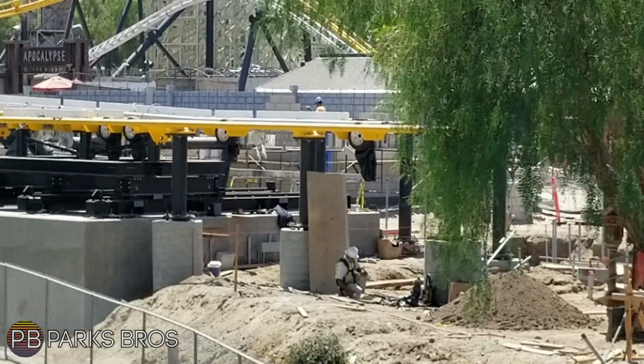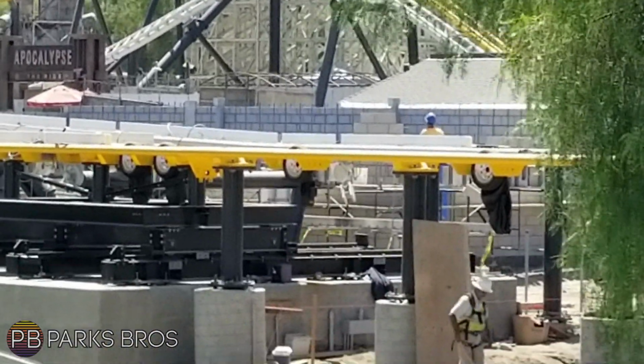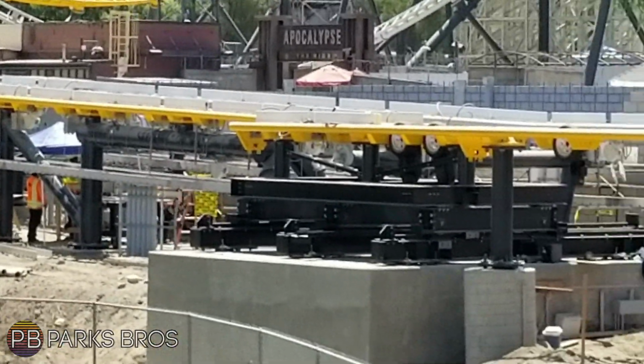There's still a lot of rebar hanging around underneath that ending turnaround section, but that will definitely be going into the ground for the station area, it would seem. So hopefully we'll see those in the ground very, very soon.